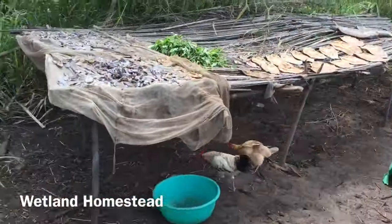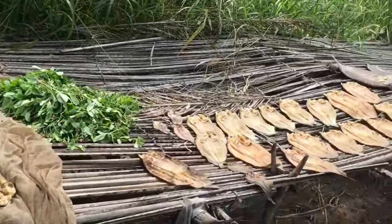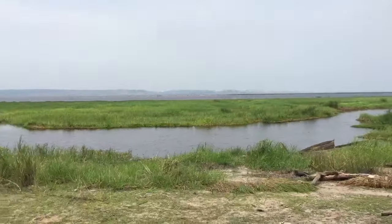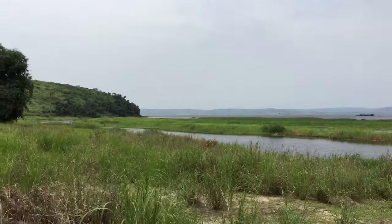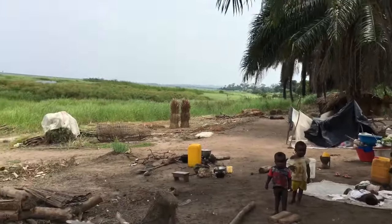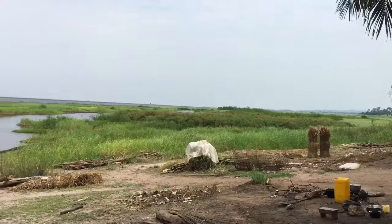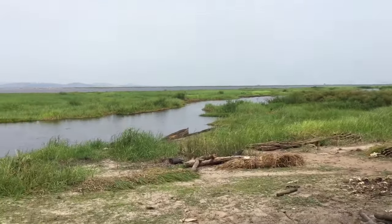We have some fresh fish caught from here's an estuary. Okay, so this is actually maybe a wetland. This is a wetland area, and these folks are living here. There's the baby and the mama. Yeah, and then down here we have the pirogues.